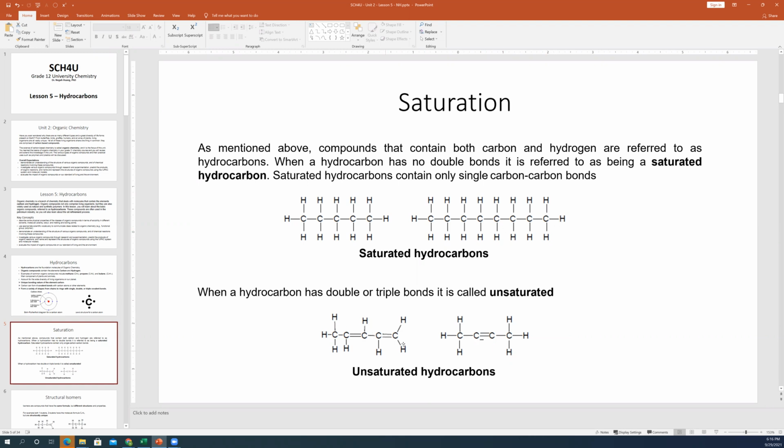When a hydrocarbon has a double bond or even triple bonds, it's called unsaturated. If you think about what the word saturated actually means, saturated means when something has as much put into it as it takes, it's at saturation. When it's unsaturated, it means you can add more. Looking at the structure of these hydrocarbons, you can see there is no room for adding any more carbon-carbon bonds. They're all fully saturated. Whereas here, because of the double bonds or triple bonds, you could break these bonds and there's room for adding more carbons to these. These carbons are not fully saturated. There's room to add more, make more carbon-carbon bonds around these bonds if they're broken.